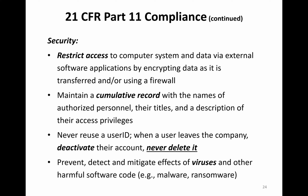If somebody were to leave the company, you still want to keep their information around. So you deactivate their account, never delete it. And that way, if a question comes up about some work they did after they've left, you can at least authenticate and tie it to that person having been the one who did the work. And you never, ever want to recycle a user ID. You want to prevent and detect and mitigate effects from viruses, malware, ransomware, all the good things that you have to make sure are not happening.